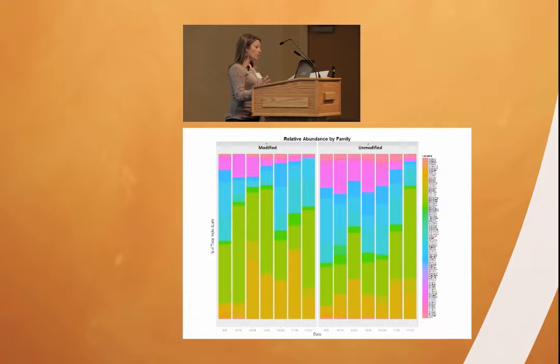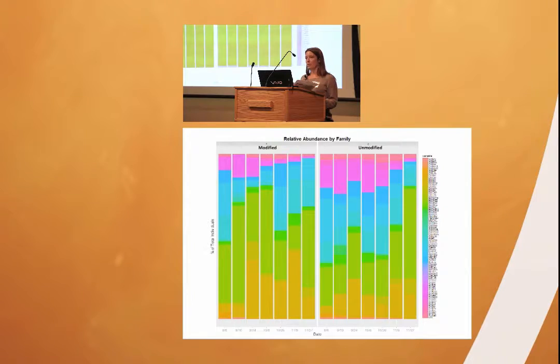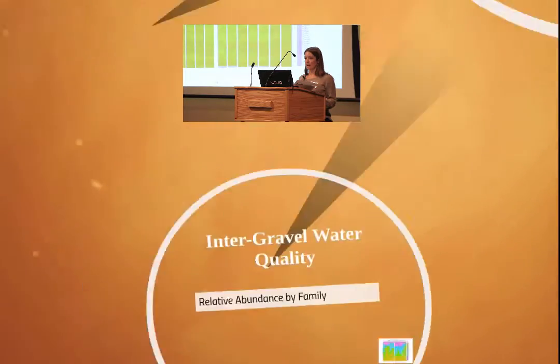There's also a greater proportion of certain families, certain orders. Dipterans and ephemeropterans are a little more abundant in the modified plots, whereas non-insects, plecopterans, and trichopterans are more abundant in the unmodified plots. In this and the following analyses, we've lumped the sites. Since we have upstream to down, we can infer that these are all dependent upon each other.